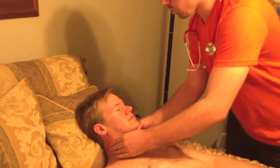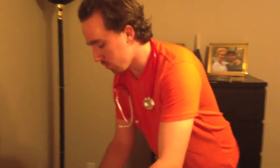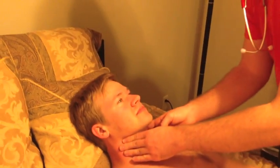Let's check his lymph nodes as well. So I'm feeling his lymph nodes. Okay, there's no bumps. There's nothing. There's no induration. Do you have any pain when I push on your lymph nodes? No. And then right here, I don't feel any bumps or anything with that. Okay. So we're looking at that.